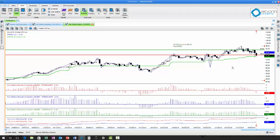Well, that's about it for this particular week in the US. I noticed that we've gone 23 minutes, so managing to get through a number of new trades, the trailed stops, and any changes to the watch list.